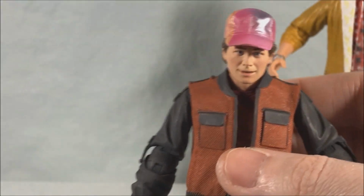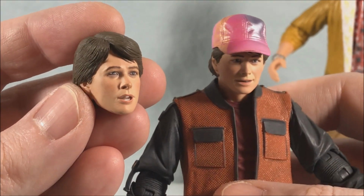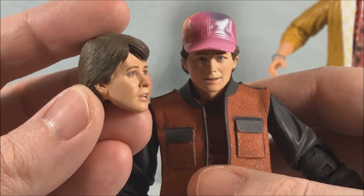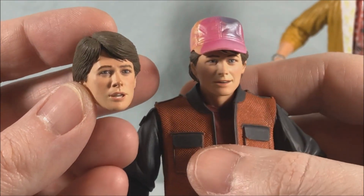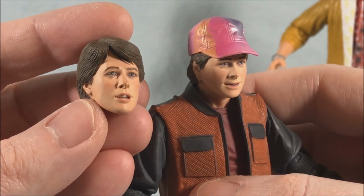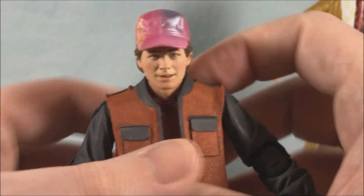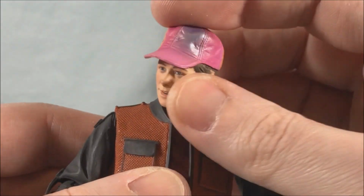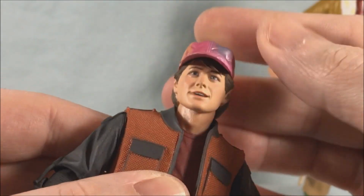He does come with an alternate head. I feel like this one doesn't look as good. It's not bad, but I'm kind of conflicted because I think this face sculpt looks a little bit more like Michael J. Fox, but I kind of want him without the hat. But I guess I'll just leave him with the hat for now. But it's very simple. You just pop one head on, pop the other one on. Not a big deal. He's got nice range of motion there, side to side. A little bit of up and down, not too much. I think there's a hinge in there as well.